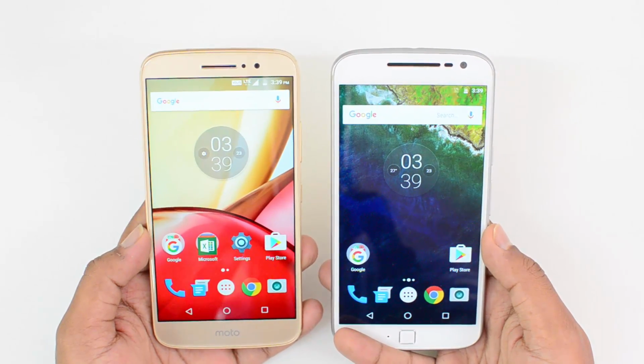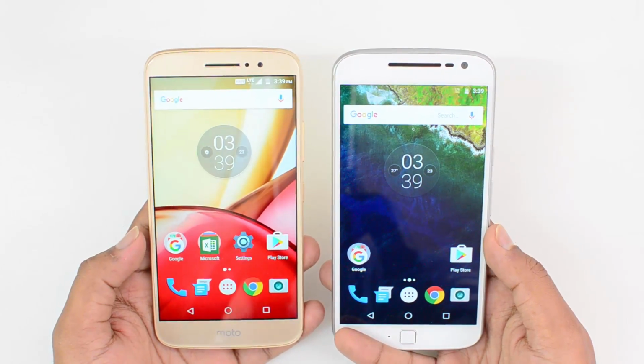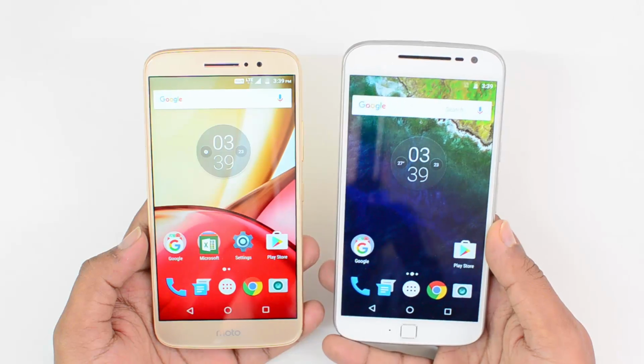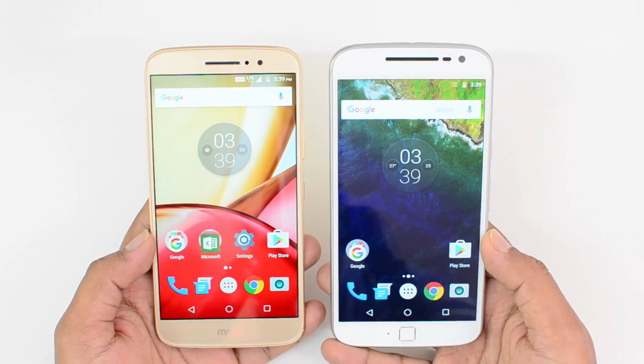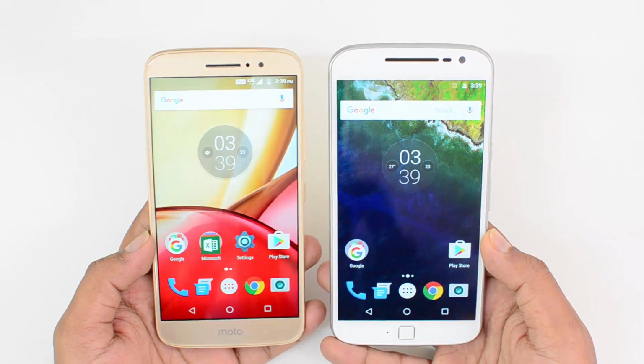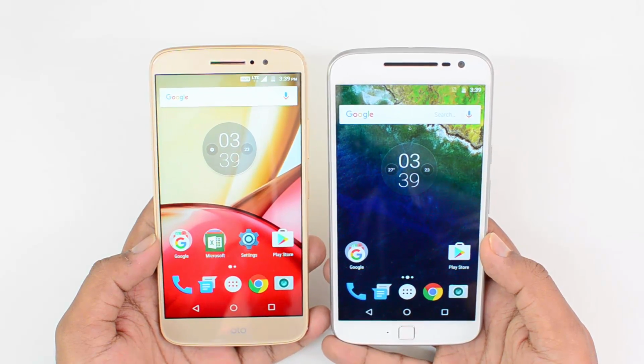So the Moto M is the latest phone in this segment, priced at 16,000 and 18,000 for the two variants, while the Moto G4 Plus is priced at 14,999 for the 3GB RAM variant. In this video we'll talk about almost all aspects of these two phones and which is the better device to buy in this category. So let's start off the comparison with the design and build quality.